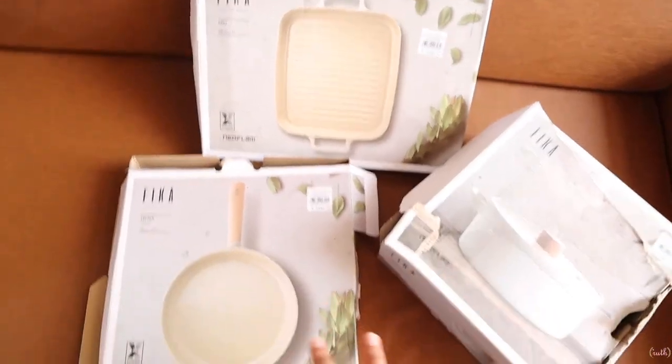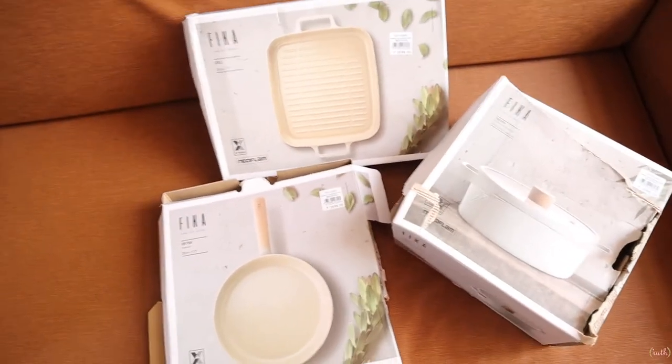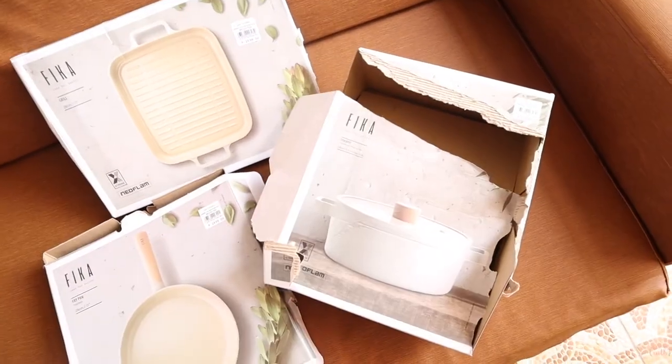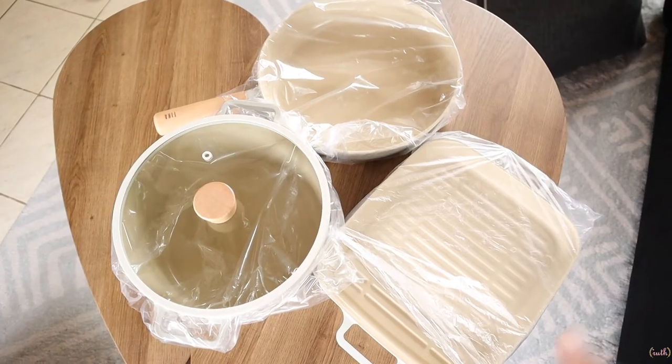And ayan, we got three of that. And it came from that box. Look at that, that huge box. Diyan sila galing. Tapos ayan, ayan na sila. And sis, na-unbox na sila sis. Pero I think this is a fun unboxing kasi sis, what an unboxing. Then, ito na sila guys.